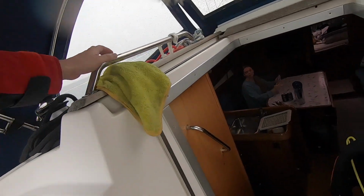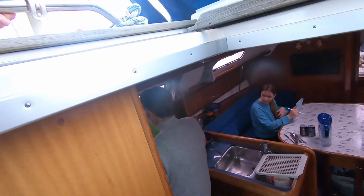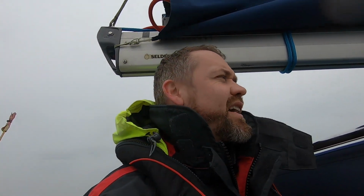So Christine's got the tea on. She's cooking some pasta. I'm just having a nosy at the ships. We just made sure that the anchor isn't dragging. I don't know what the bottom is here, but I could hear either the chain, because I don't normally anchor, Chris normally does the anchoring, but I've had a go today. I could hear the chain undoing as it was pulling tight. Either that or it was dragging on a little bit of stone, so I'm not quite sure, but it seems pretty solid.